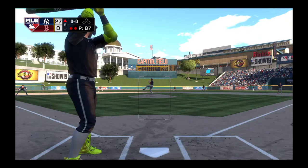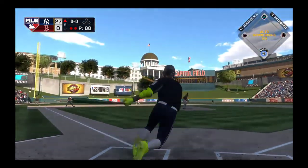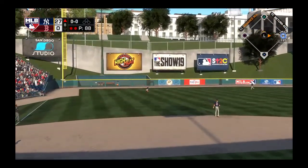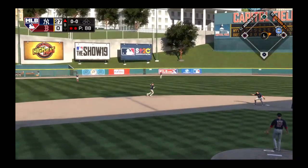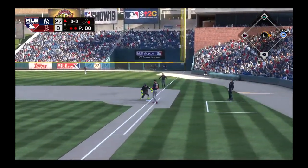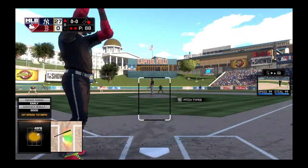Striding into the box, Chris Bryant. 2 home runs already to his name in this one, and we'll see if he could possibly strike again. Oh, no, he can't hold on to it. And he'll make it back to first as the throw won't get him. Runner at first following the error.